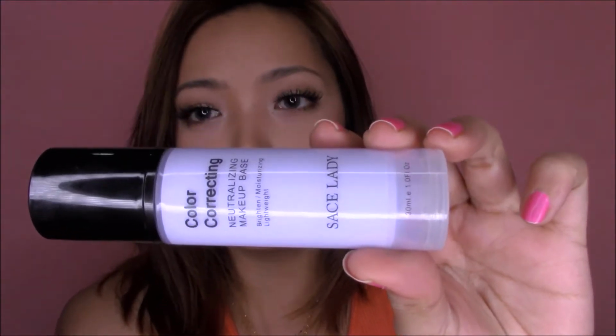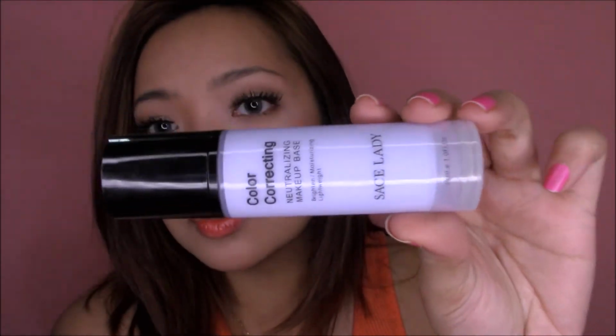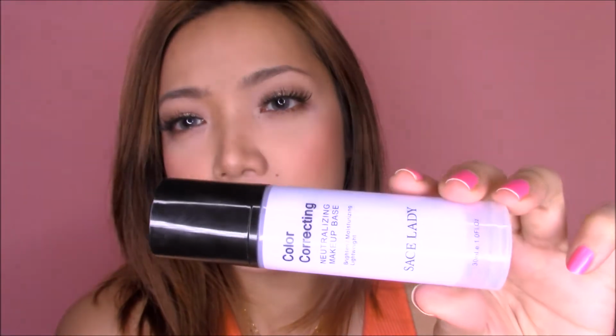So this is how it looks like, and I'm not sure if you can see the color because my light is super bright, but let me just fix the light. There you go. So it's a lavender shade and it's supposed to moisturize, brighten your skin, and this specific formula, it says it's lightweight.